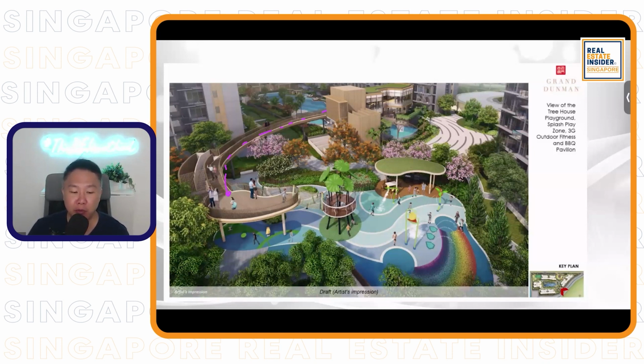So when I saw this, the first thought that came into my mind is, I think Grand Dunman are also very cleverly allowing buyers, home stayers, to buy this property and have enough facilities for the kids growing up. So it's not just about buying because of the MRT, but there are small, thoughtful things that I see. A lot of developers now try to do away with the children's playground, but why did Grand Dunman put in such a massive one?